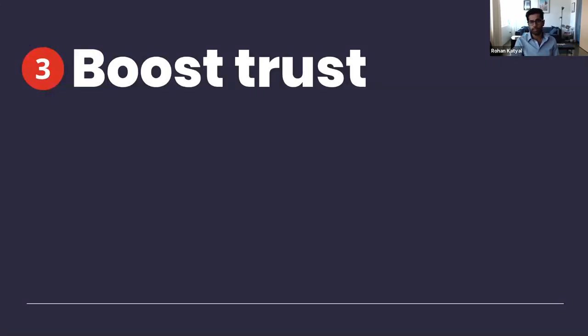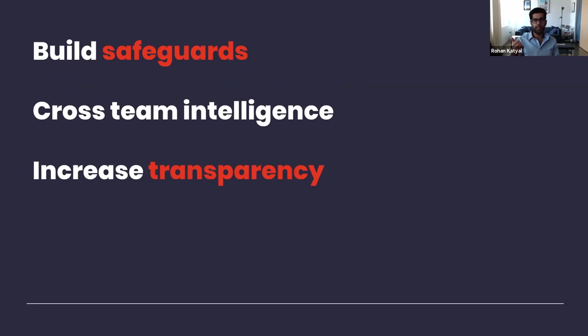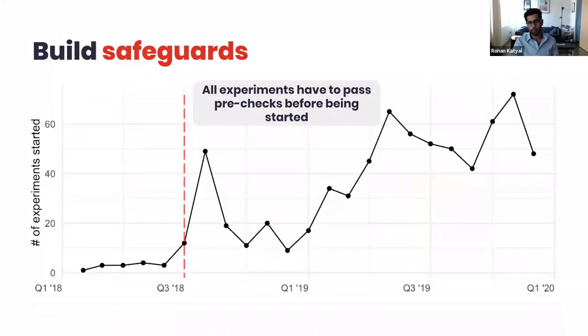Next up, boosting trust. We built safeguards, cross-team intelligence, and increased transparency to do that. We launched Bunsen pre-checks. No experiment was allowed to go in front of the consumer or to production before it passed all the pre-checks, such as sample ratio mismatch or users not getting cohorted.